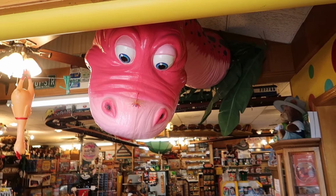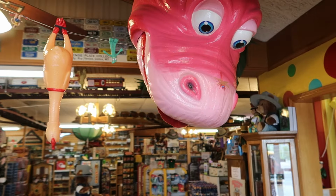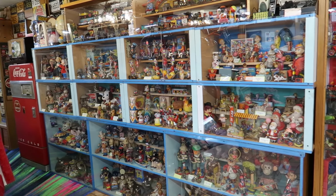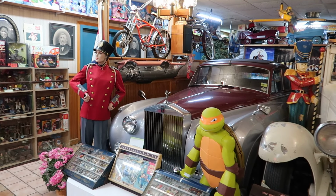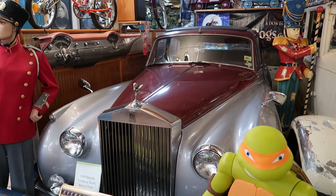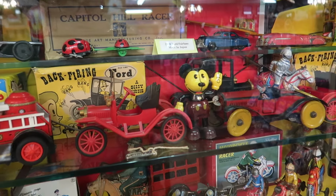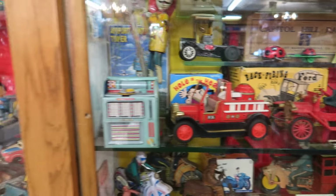Look at that pink dinosaur. Looks like its mouth may have moved at one point. Maybe it was an animatronic from somewhere. All right, so look at this. They said that there's over a million toys in this museum. They said that this Rolls-Royce is actually the car that Queen Elizabeth used when she would come to the American Embassy. Yeah, it's almost hard to focus in on individual things, but you can see the old tin Mickey Mouse there.